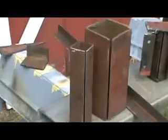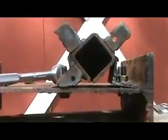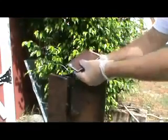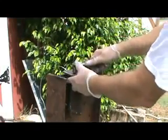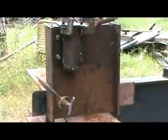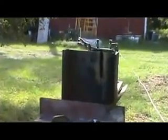Using an ordinary steel box tube, I had a slot milled along one edge. Welding the bottom and using clamps on the top to hold the powdered thermate in, I bolted it to a steel beam vertically. I called this device my thermitic box cutter. With only 1.5 pounds of thermate, or less than 1/100th of what the National Geographic experts used for their experiment, not only was I able to melt steel, but it also sliced a vertical cut.